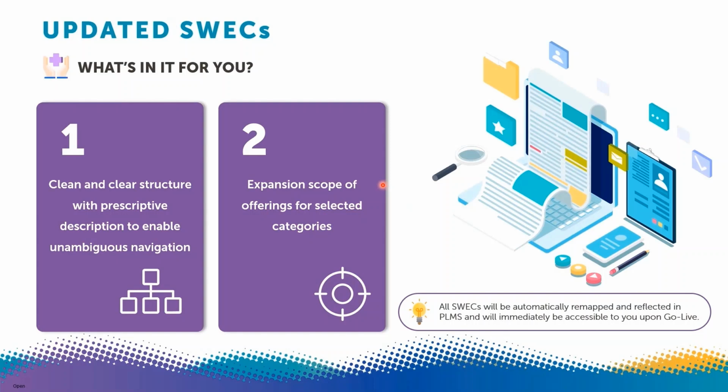In addition to PLMS, we are also updating our swags. The updated swags will have a clean, clear structure and will have an expanded scope for certain categories. So all your existing swags will be automatically remapped and reflected in PLMS and will be immediately accessible to you upon go live.